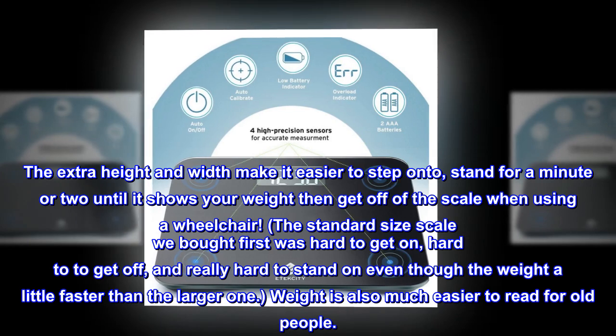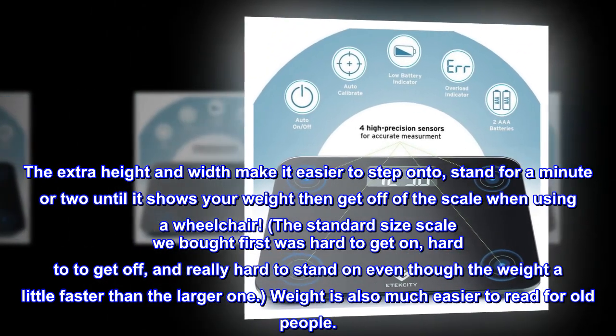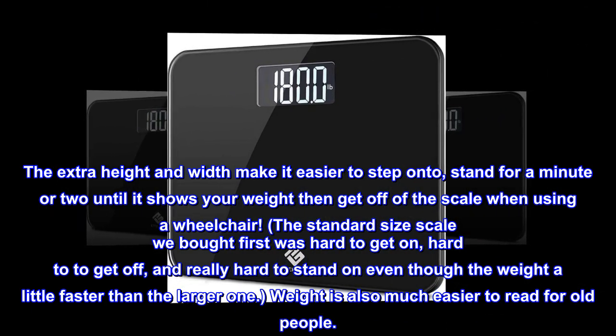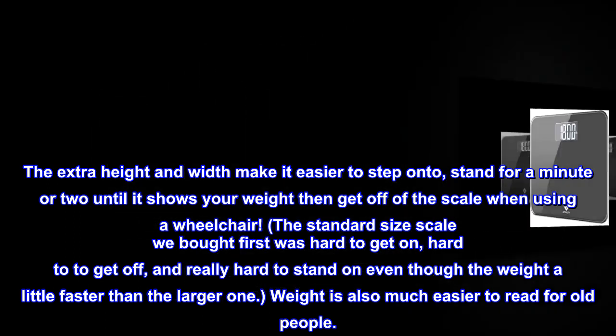Stand for a minute or two until it shows your weight, then get off of the scale when using a wheelchair. The standard size scale we bought first was hard to get on, hard to get off, and really hard to stand on, even though it weighed a little faster than the larger one. Weight is also much easier to read for old people.